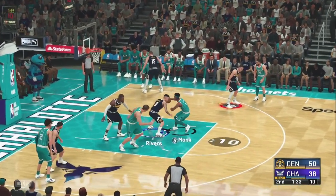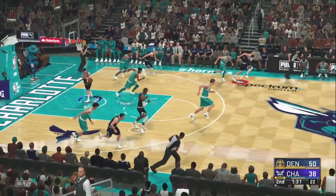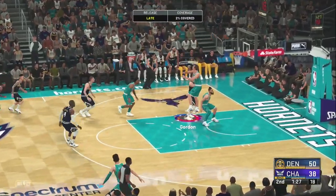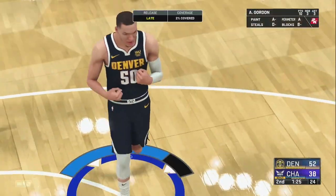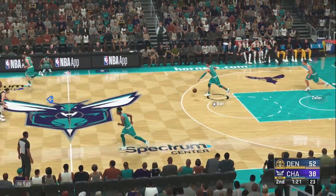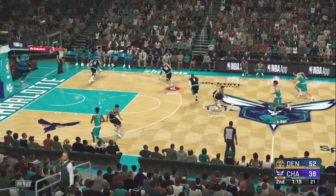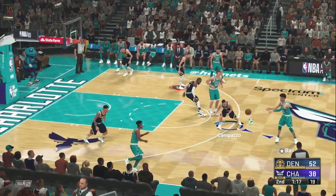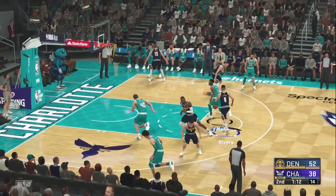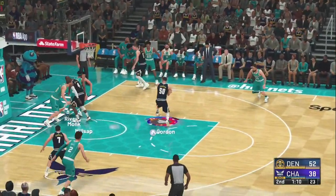Now, here's Monk. He's guarded by Rivers. Stolen by Rivers. Inside, here's Gordon. 2 points. That one goes. Gordon's got 10 points in the game. His shooting has been outstanding. Definitely one of the reasons they're up in this game. Pass to Monk. 1:11 left to play here in the half.